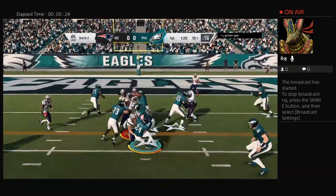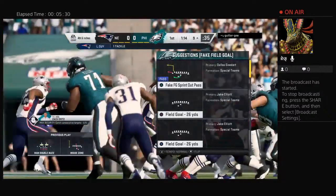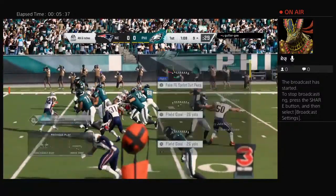On third down, this is Howard. And boy, he is very close to a first down, but from where they're spotting that football, he's going to be a foot or so short. Give him a yard on the play, and he's definitely short. It'll be fourth down and a few inches.